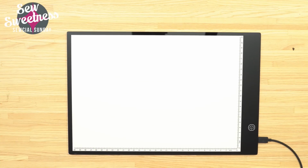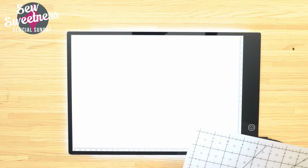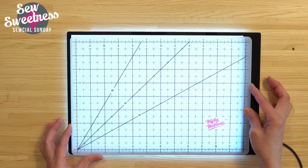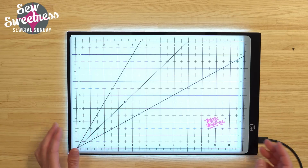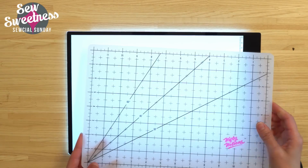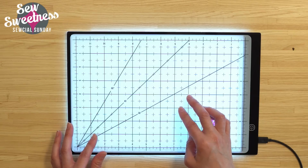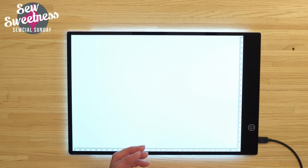Okay, so I just have a smaller Lightbox, and it's not turning on, let's see, there we go. The neat thing about this particular Lightbox is because it's made for sewing related things, it also comes with a cutting mat which you can place on top, which I think is pretty nifty. So it's optional. You can use the Lightbox by itself or with the cutting mat, which will be helpful if you plan to use a rotary cutter or if you just like to see the grid lines on it. I'm going to put this to the side for now.